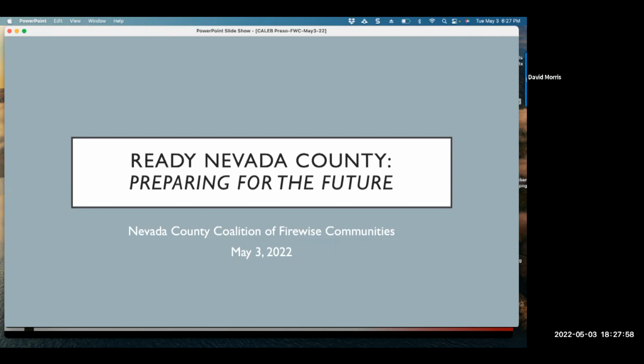There's so much we can do. Pack our go bags, sign up for Code Red, clear our property, be responsible, take care of our animals. But there are some things in our community that we have to do collectively, and we have to summon up the resources to implement them. So that's the conversation we want to have tonight.